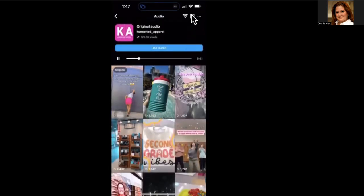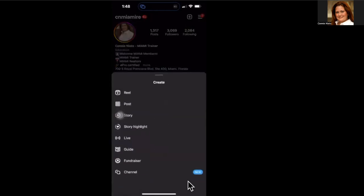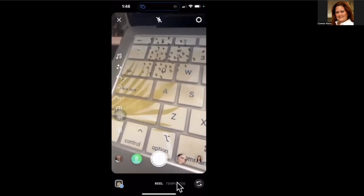By the way, you can come up here. And you can save it, though this isn't always working the best way. You can save it up top. On a smartphone, you can't get the template. I'm working off of my phone. So you came to your profile, Hector, and you clicked the plus on the very top. For you to get templates, you have to click on your profile and click on the plus on the top. And you didn't have templates show up when you selected reels on the very bottom. You didn't have templates here.